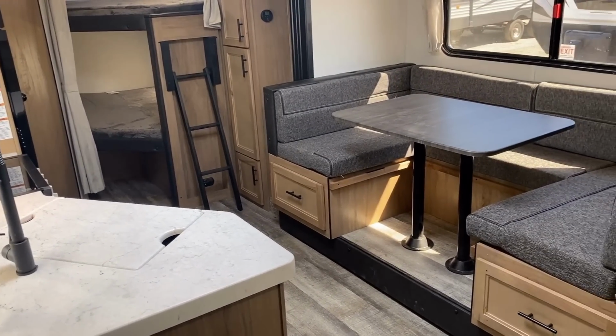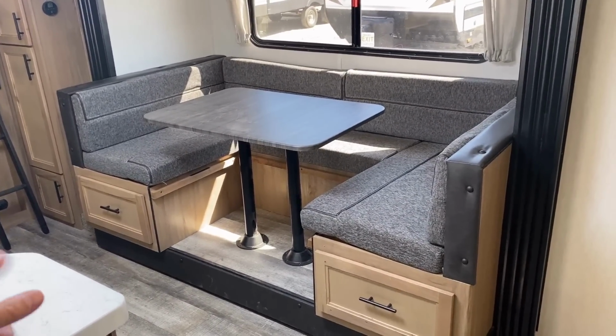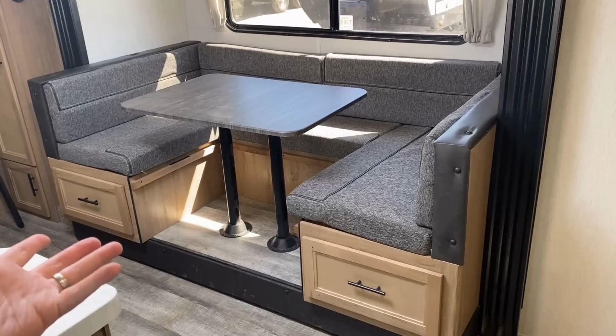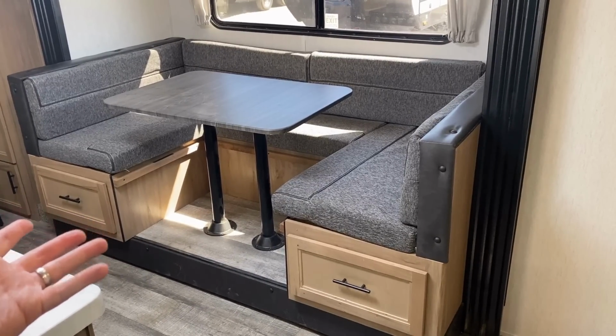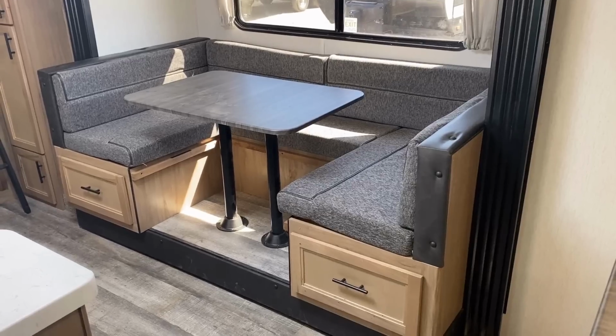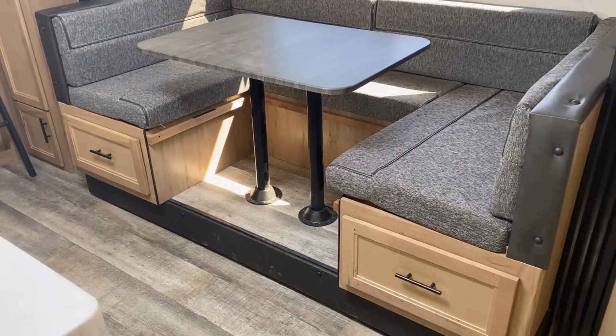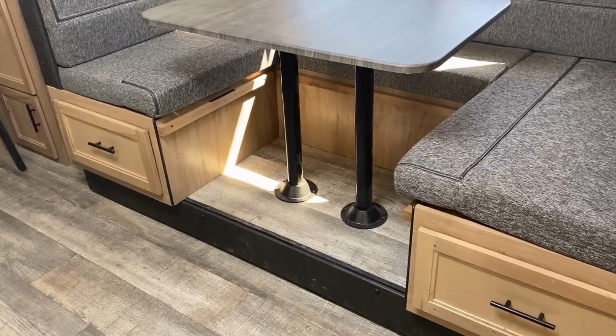First of all, one of the things I want to point out, it is a true U-dinette, where it's not a two-bench dinette with a little thing shoved in the middle so that barely two people can sit there because they don't have leg room. This is a bigger one that folds down into nearly a 7-foot sleeper, so that's something an adult could sleep on.